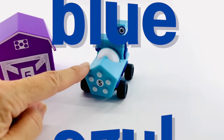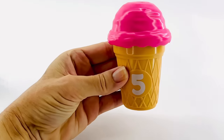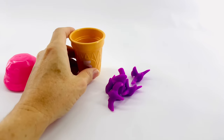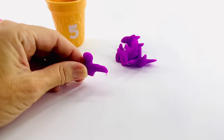Blue in Spanish is azul. The number five. Pink ice cream, number five. Oh, look, it's pterodactyls. They're purple. Let's count how many we have.